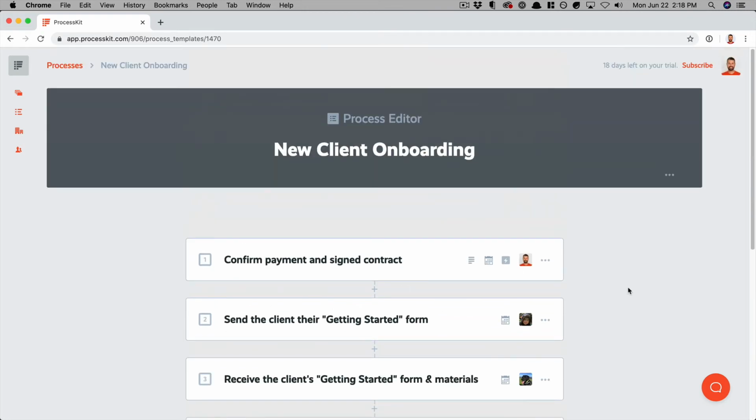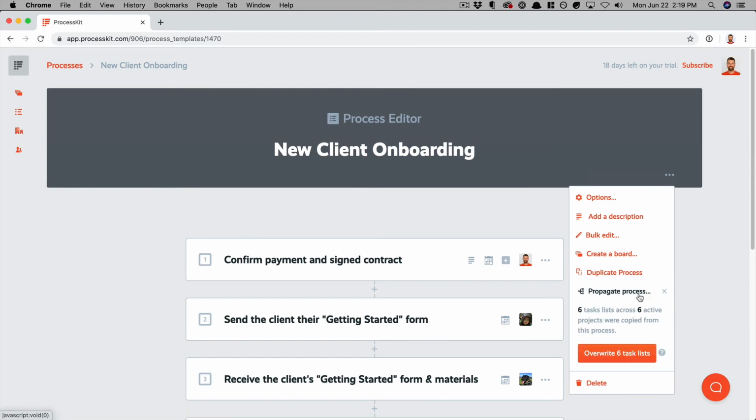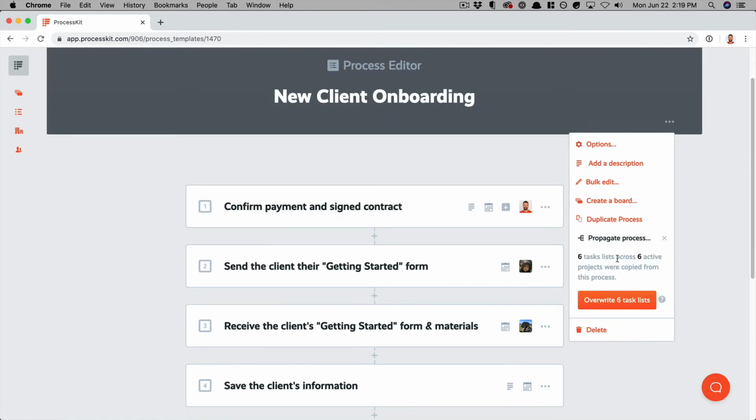Now that we've made some improvements to our process, how can we get these latest changes propagated out to all of the active projects that we had previously created? Well, we can do that by going to the process settings and then click on Propagate Process. This will show us the number of task lists and active projects. Off camera, I had created a few more projects, by the way.